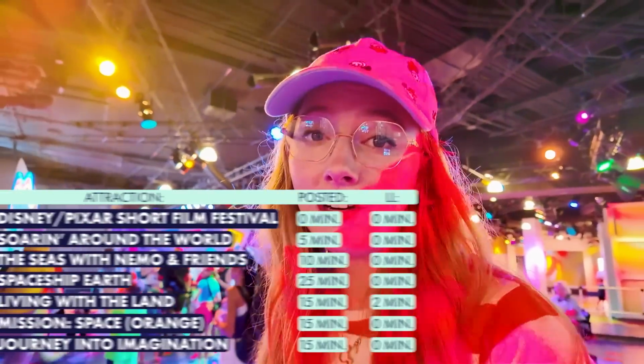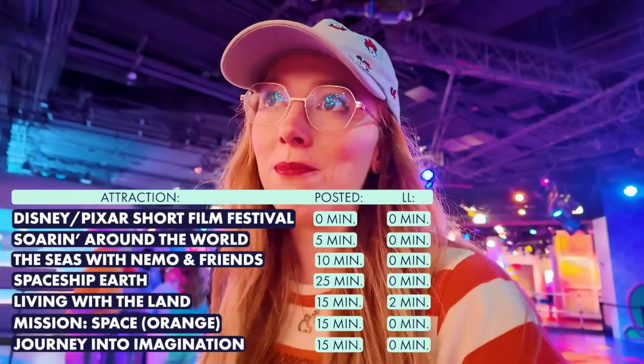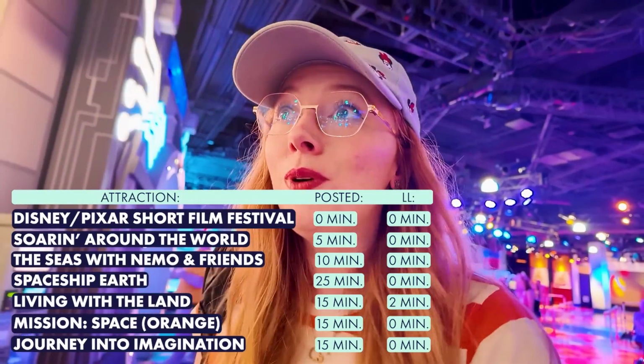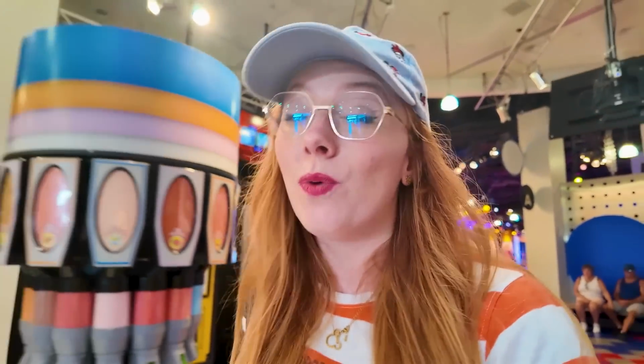At this point, I could refresh for better times if I wanted to, but frankly, if you're spending the entire day in Epcot, I don't think you should. You have now ridden pretty much everything, and now would be the perfect time to check out World Showcase, eat, ride some rides that do not require Lightning Lane, and re-ride some of your favorites that have shorter waits that you already rode with Lightning Lane. There's just a lot of opportunity now that we've already done that.